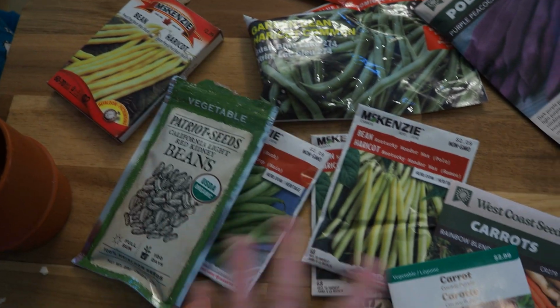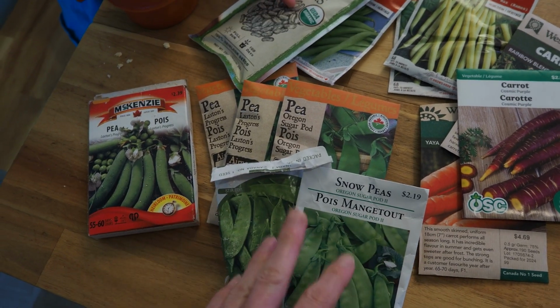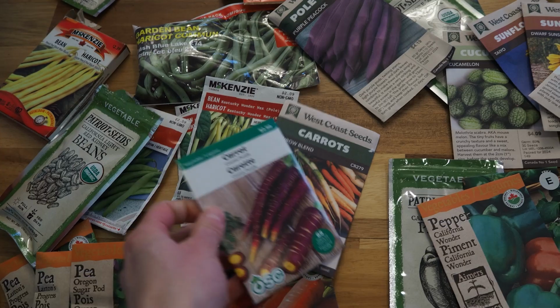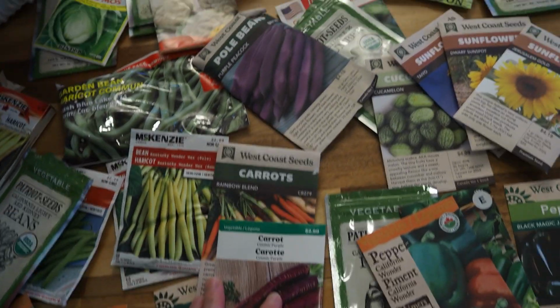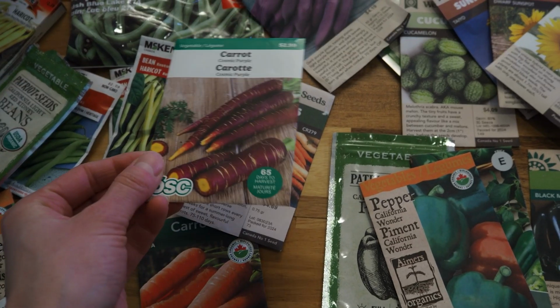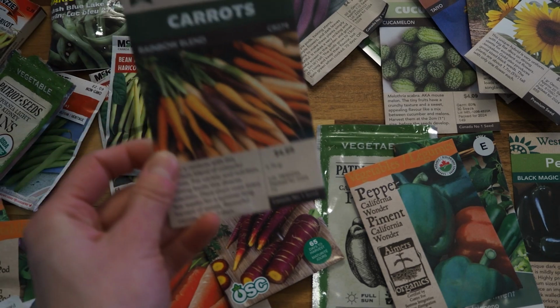We grow a lot of beans. As you can see, I bought a lot of bean seeds. And then we got a lot of pea seeds as well. Yeah, and I'm excited. We got some funky looking carrots this year. So that'll be good. The kids really liked them. They're purple on the outside and yellow on the inside. And then I got these rainbow carrots.